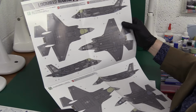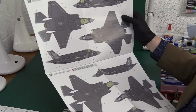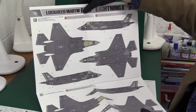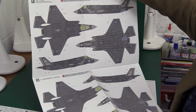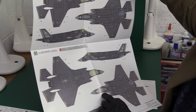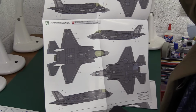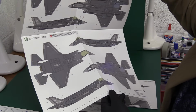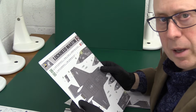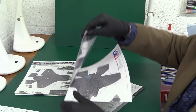This time it is the Italian Navy, the 4th Carrier Air Group. Here they are. And actually it looks not unlike the RAF markings. And then we've got the Italian Air Force, which are based at one of their air bases on land, and that's this one here. Now that's beautifully done, isn't it? I've got to be honest, this is one of the reasons that people like Tamiya when they do things like this. It's on quality paper, everything's super clear, all the information you need is there. Very nice.